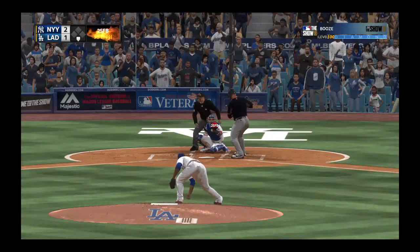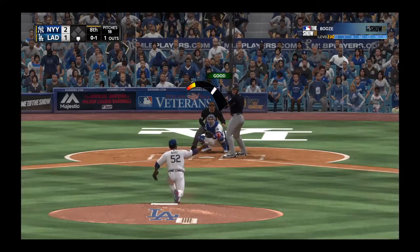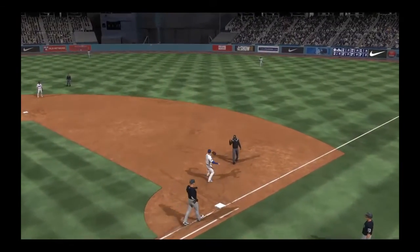From the stretch, there's a fastball right over the inside corner. Career numbers against Baez. He's 2 for 4. He also has 1 home run. Throw gets him. 2 down.